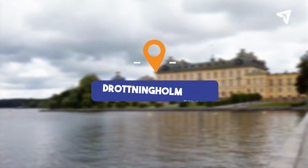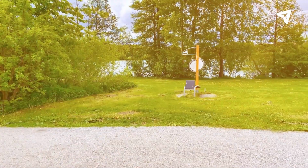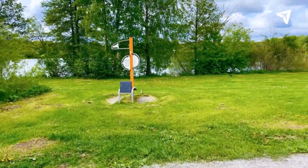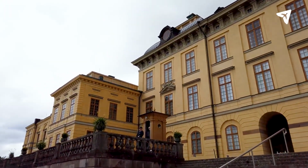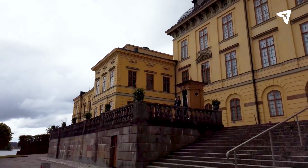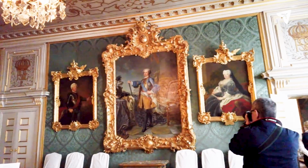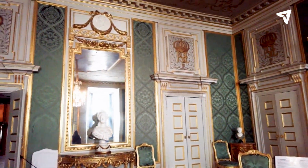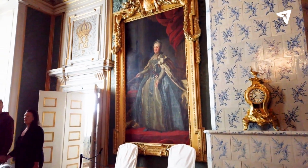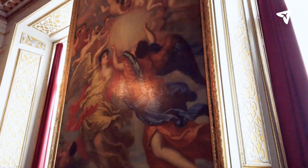Don't miss number 8, Drottningholm Palace. Drottningholm Palace, one of Sweden's royal palaces, situated near Sweden's capital Stockholm, is the private residence of the Swedish royal family, located on Lovön Island in Stockholm County's Ekerö municipality. It was built in the late 17th century and was a regular summer residence of the Swedish royal court through most of the 18th century. Drottningholm Palace is a popular tourist attraction.